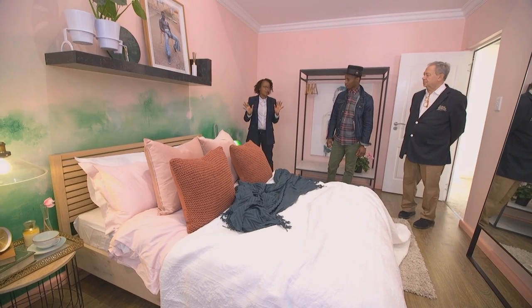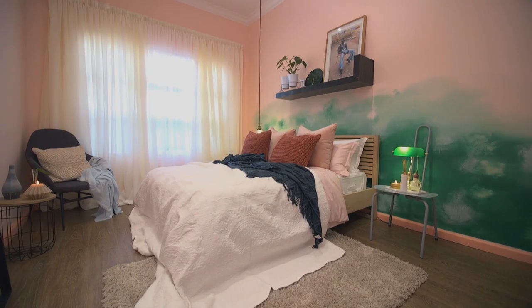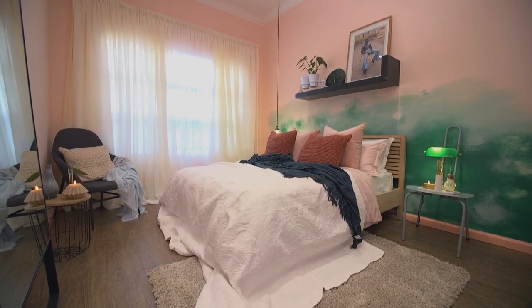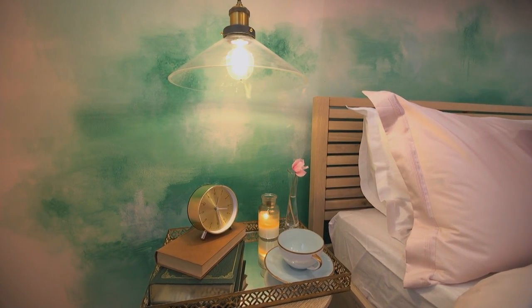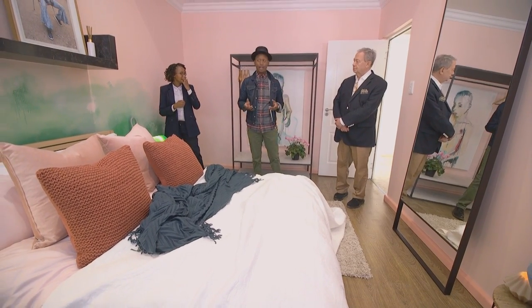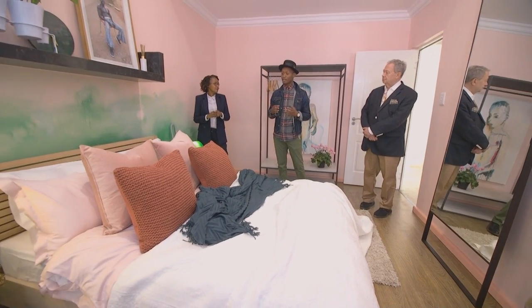I love how they did the paint technique. It really just breaks the pink. Otherwise, it would have felt too pink and too girly. So I really love the fact that they incorporated the green into it. For me, I especially love that there's so much effort that went into this room. And the shelf above the bed, that's quite beautiful.